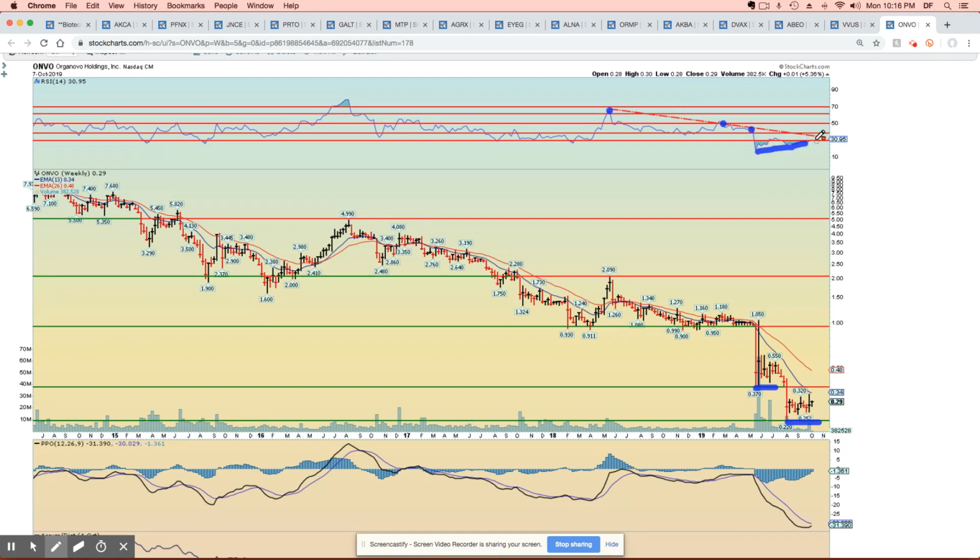Now, notice you can't really see here, but this right here is a breakout above the oversold levels around 31. That's a positive sign. You've got PPO making higher lows here, so it's curling to the positive trajectory. I think if this can break above 37 area, then this downtrend will be broken here, and I think this could make a strong run towards that $1 zone.